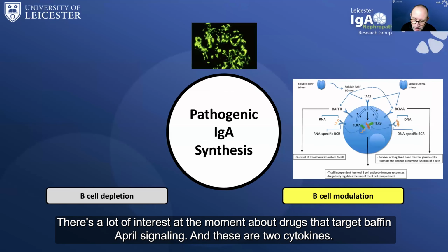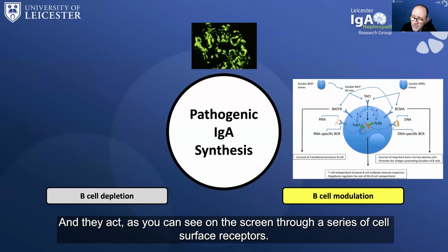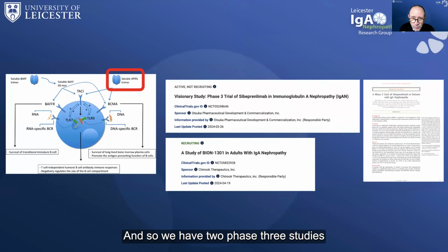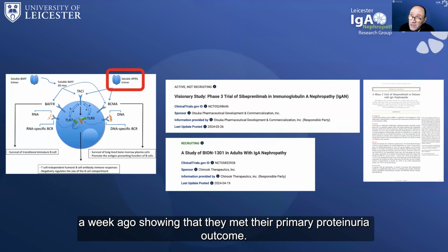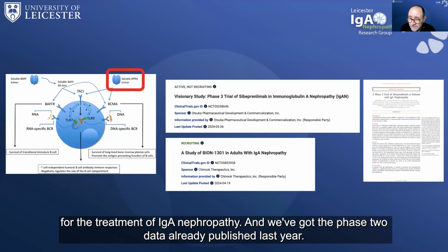There's a lot of interest at the moment about drugs that target BAFF and APRIL signaling, and these are two cytokines that promote B-cell proliferation, survival, and IgA class switch recombination. And they act, as you can see on the screen, through a series of cell surface receptors. We have monoclonal antibodies that can block APRIL signaling. And so we have 2 phase 3 studies currently for APRIL monoclonals, one of which is completely recruited. And actually, there was a press release a week ago showing that they met their primary proteinuria outcome. So this drug is likely to go through the approval process in the United States next year for the treatment of IgA nephropathy. And we've got the phase 2 data already published last year.